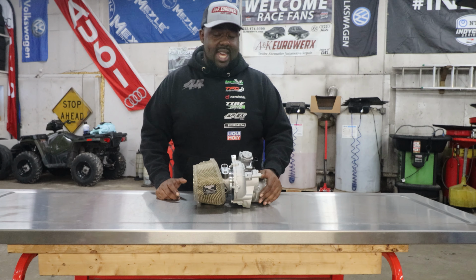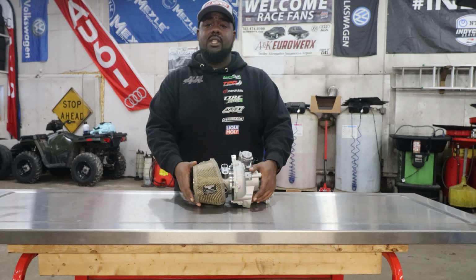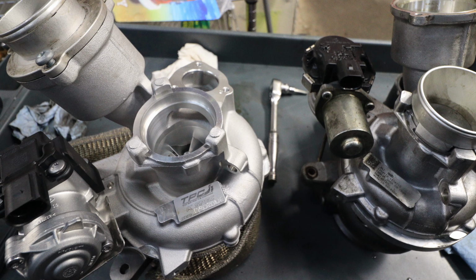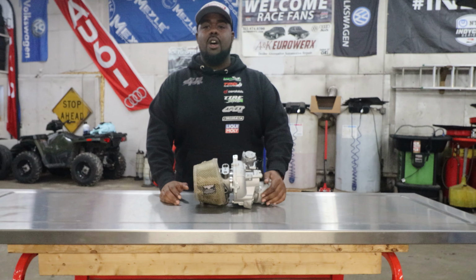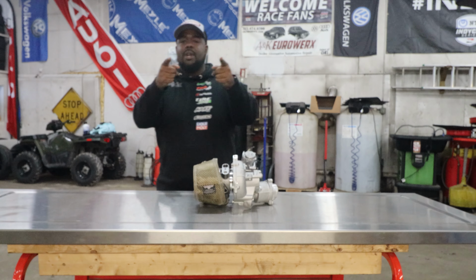Outside of that, it is a turbo. It will do all the things that a turbo does. Coolest thing about this turbo is it has my name inscribed on it, which I'm pretty sure I have a close-up shot of somewhere. It's going to go in the car and make cool noises and go fast. And that's really all you need to know. If you want to learn how a turbo works, talk to someone else, because that is not me. There we go.